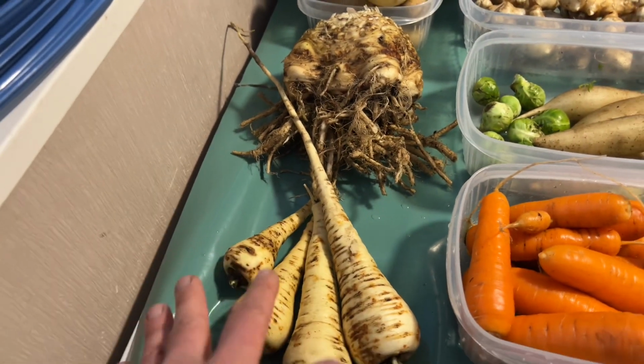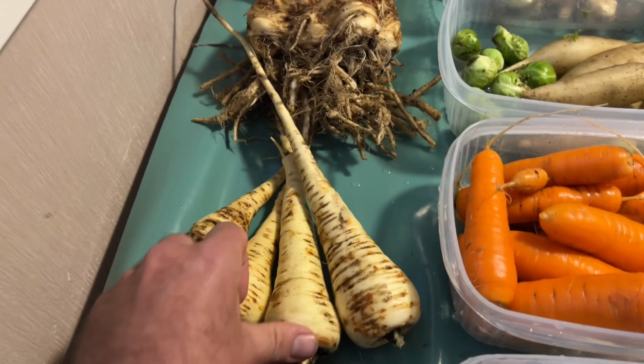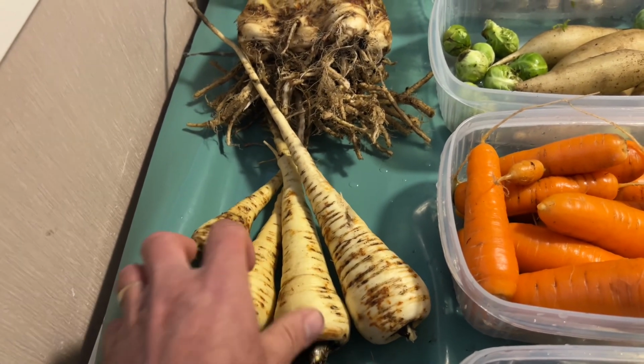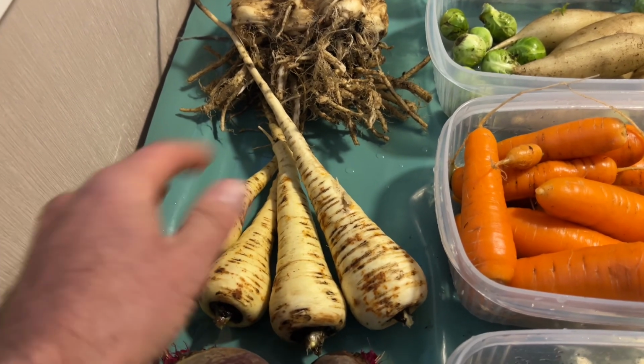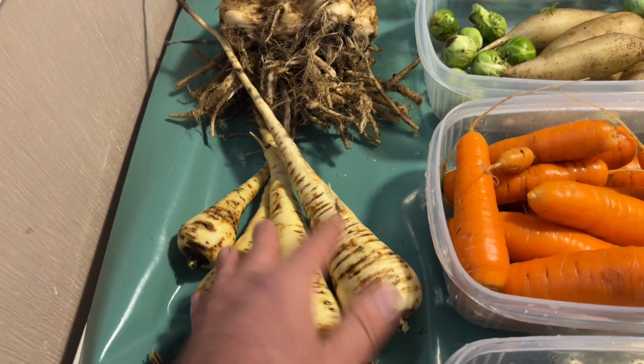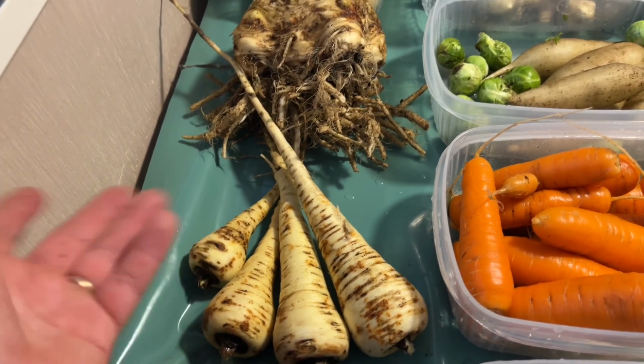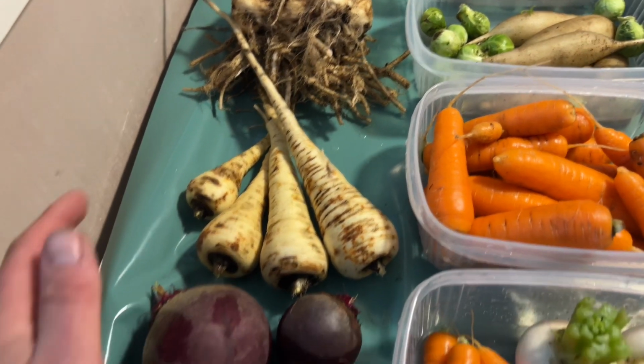Parsnips, we've only got little parsnips now, so the parsnip bed I used this year was very shaded, and as a result all the parsnips are tiny, but they're still worth having, and probably enough parsnips to last until sort of the end of February, something like that.